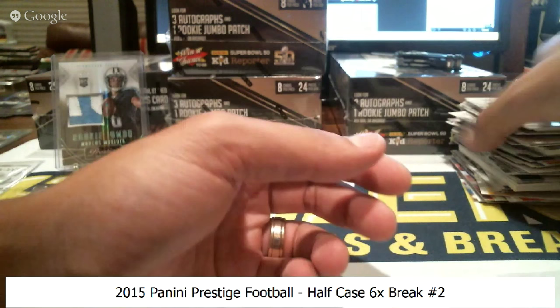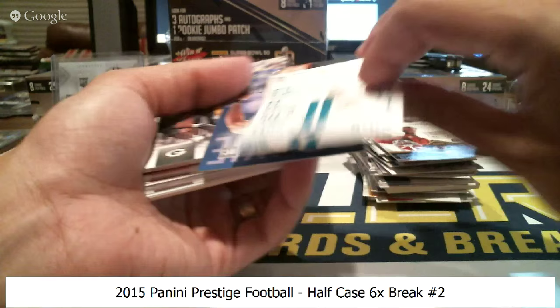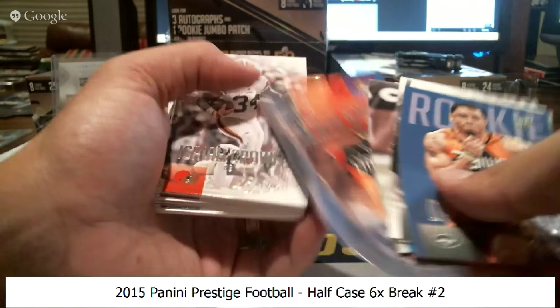Kevin watching his break letter. Later, he'll see Todd Gurley backwards and have a heart attack a few times. Jamal Charles, fans' favorite. He's one of my favorites.